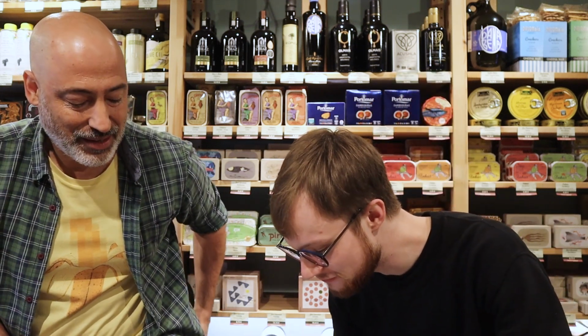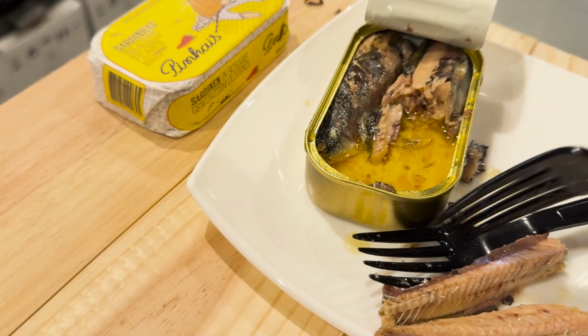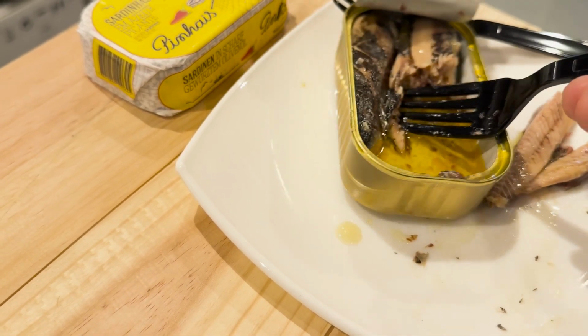So, my favorite part about eating sardines is dissecting it and sort of playing with it. So you can really get up in there.